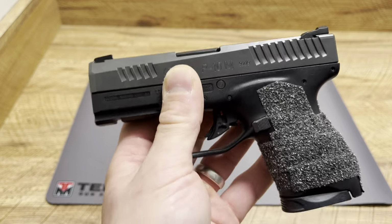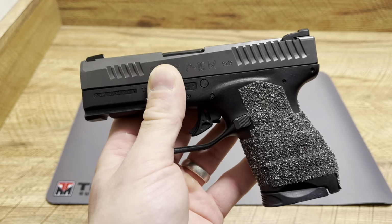On top of it, we all know CZ is one of those top quality companies that sells firearms for a great deal. And because this thing has been bashed so much, you can pick them up for $229.